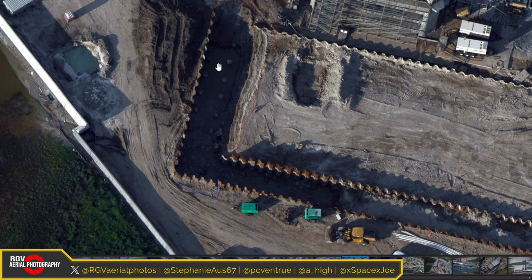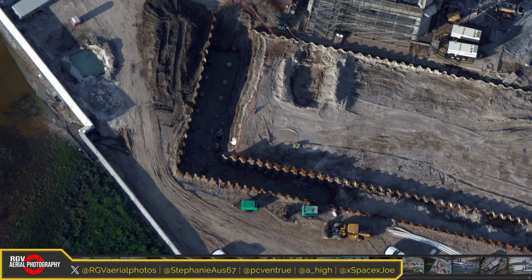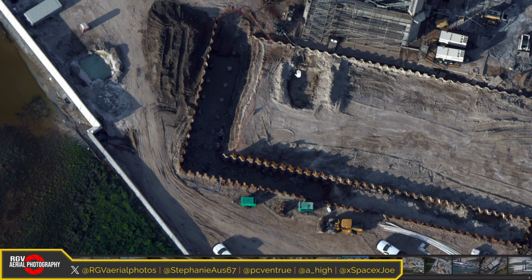In here, is that water down there, is it? Yeah. Oh, it is too, yeah. And they have hoses going down. They probably lowered pumps in there already. Oh, here, yeah.